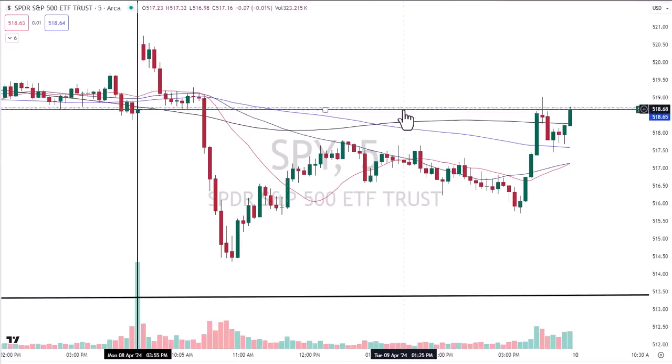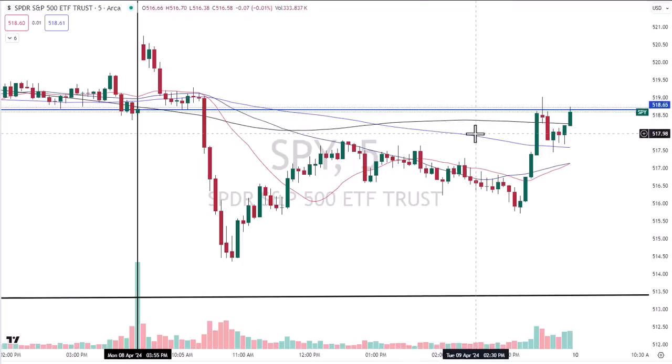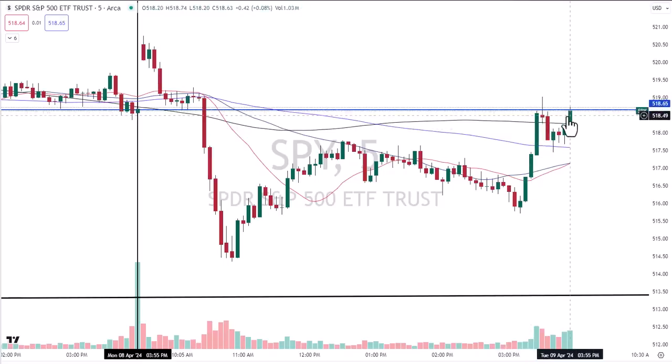518.65 is the horizontal blue line. As you can see, into the end of the day, where did they come back to? They came back to run a test of the pivot. Market's still open, there's a couple of minutes left as I make this video. They're still toying around with the pivot.